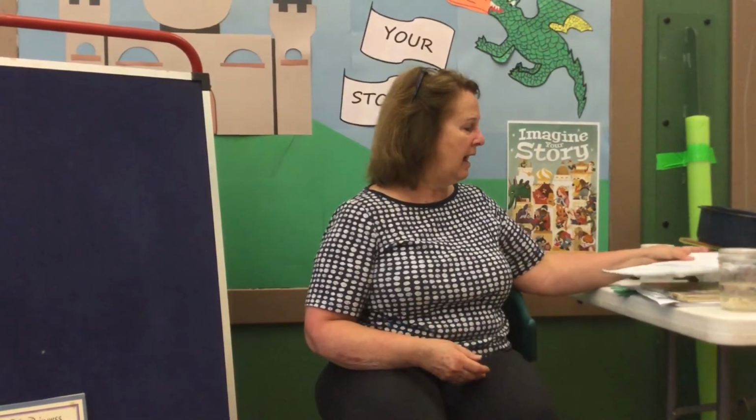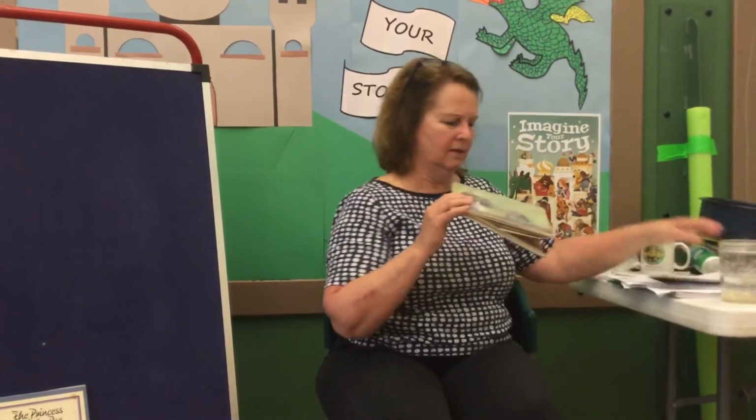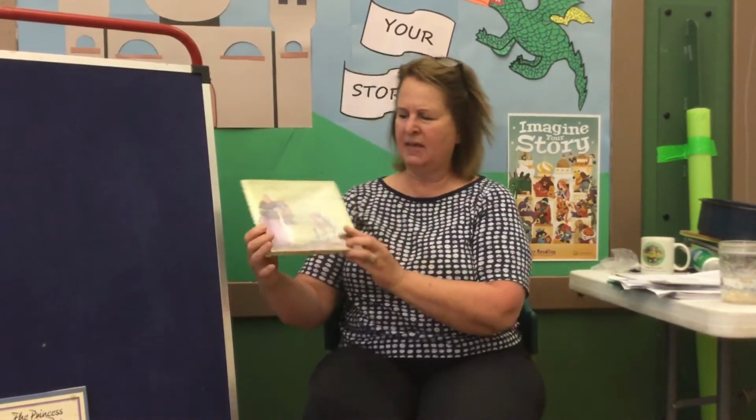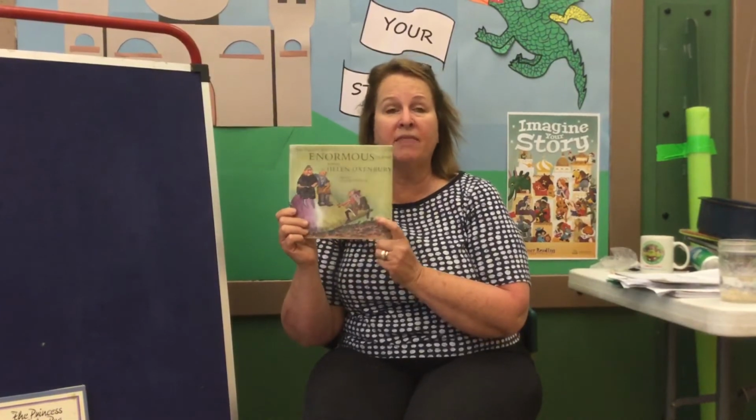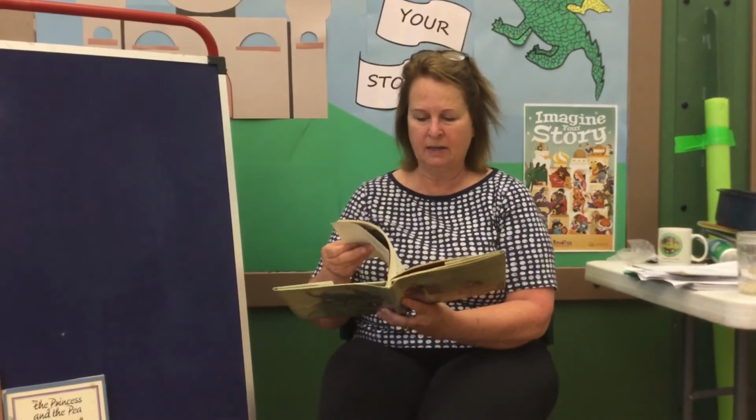So, I think I'm just going to show you the last book quickly. This is called The Great Big Enormous Turnip. There's another book in Patterson Library about a giant carrot, and they're very similar. So you may want to check this book out and read it.